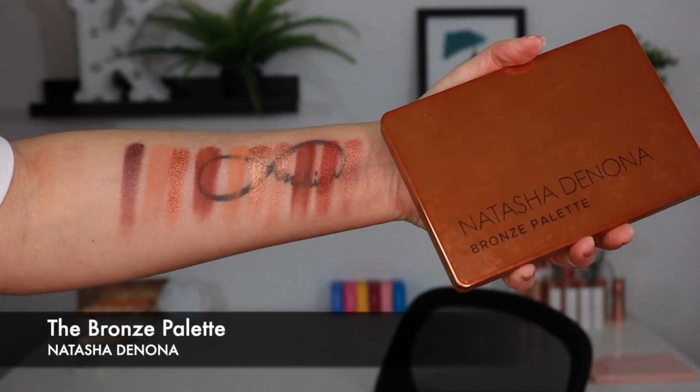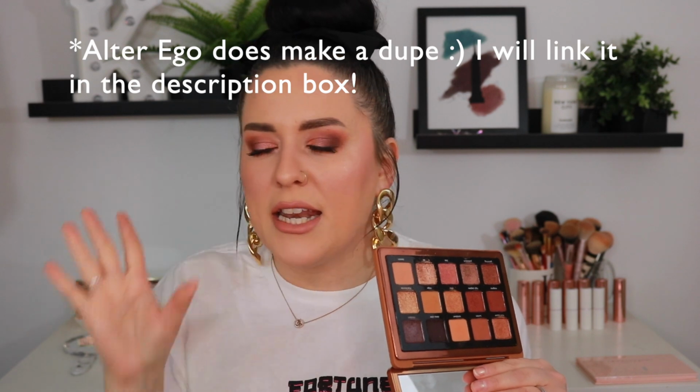So good. Speaking of Natasha Denona, I do have to give a little bit of love to the bronze palette. Now, yes, there are dupes for her palettes, but I will say that the formula really can't be beat. This palette in particular, this was my first Natasha palette, a larger one. I've had some of her minis before, but this was my first larger Natasha palette, and the second I used this, I fell in absolute love. The metallics are so freaking good in here. They almost have micro reflex of glitter in them. When you put them on the eyes, they just have this reflect that is just like none other. This formula really truly does stand out.